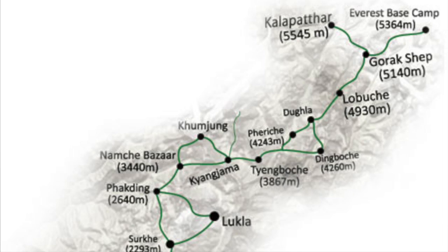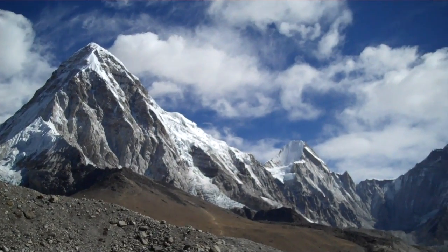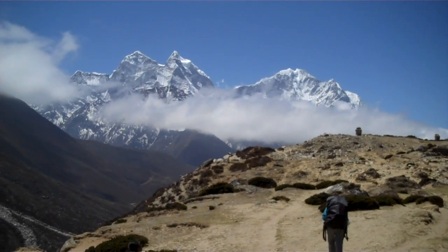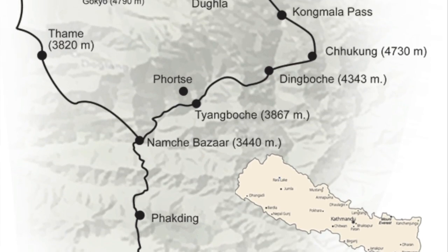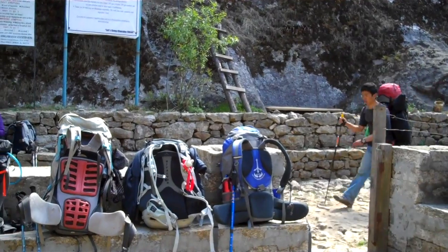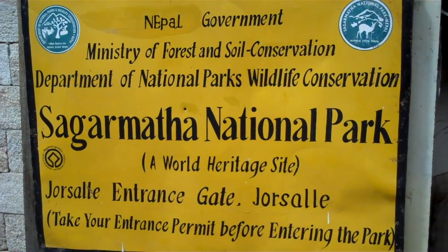There are quite a few different ways to do the Everest Base Camp trek. The first and most direct way is going from Lukla to Everest Base Camp and then back down to Lukla again. It takes about 10 to 14 days, and it's the most popular and well-known trek in the region. Another way, which is the way that we wanted to go, is the Everest Base Camp trek with the 3 passes, and that is going from Lukla to Everest Base Camp and then around, through some lakes and beautiful mountains, and you then end up back in Lukla as well. So we decided on the 3 passes trek, which takes 21 days minimum. 3 weeks on the trails, here we come.